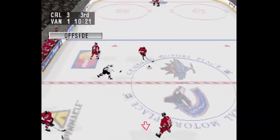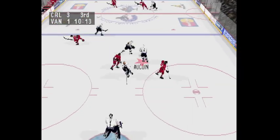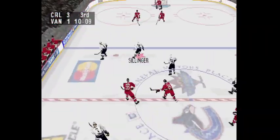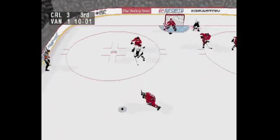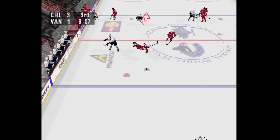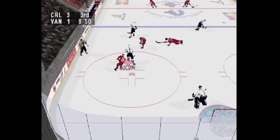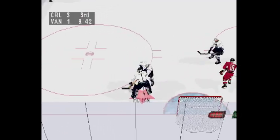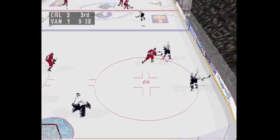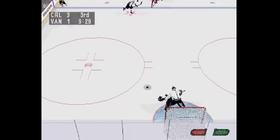Burt passes ahead. Kapanen passes it. Kron gets hit. Towards the net. O'Coin gets checked. To Sillinger. Shoots from the slot. Saved by Burke. Burt. Long pass to Kapanen. Hedican passes. Passes to O'Coin. Kapanen moves the puck. Vancouver intercepts the pass. McLean gets the puck to Sillinger. At center ice. The puck's knocked loose by Burt.